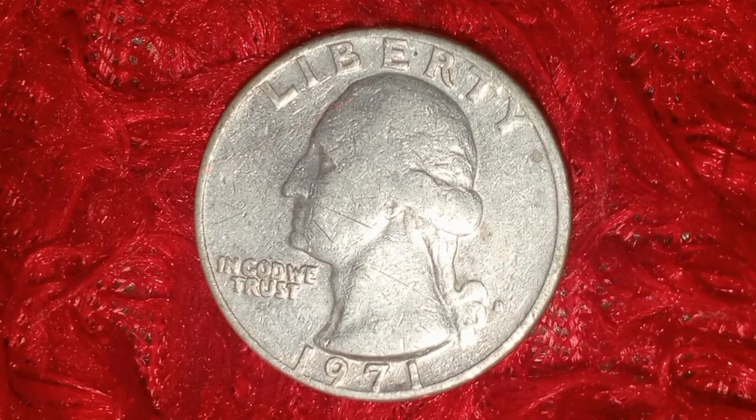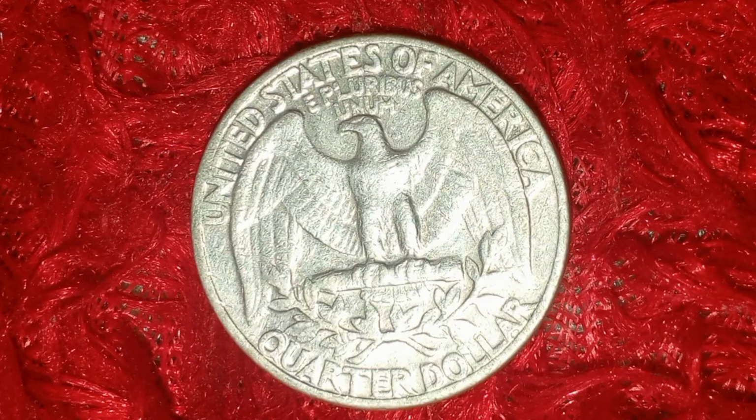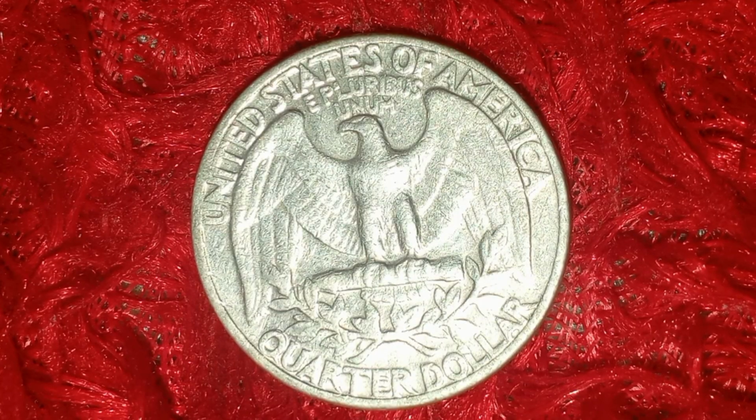If you have a 1971 Washington Quarter, it's worth taking a closer look to see if you have one of these rare error coins. Check for doubling on the inscriptions, examine the overall condition, and get the coin professionally graded to determine its value.